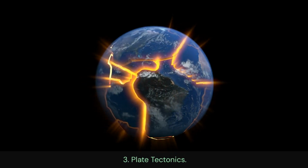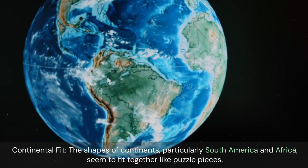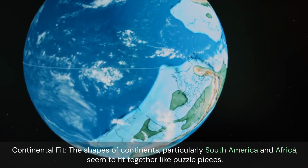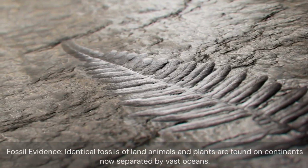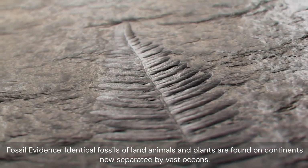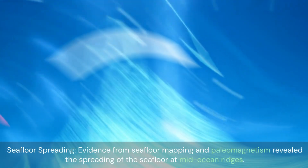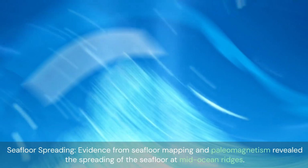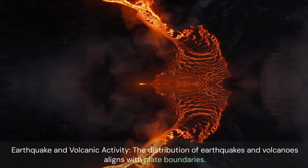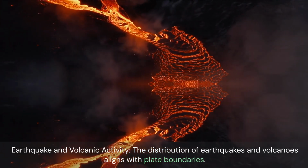3. Plate tectonics. Supported by empirical evidence: continental fit, the shapes of continents, particularly South America and Africa, seem to fit together like puzzle pieces. Fossil evidence: identical fossils of land animals and plants are found on continents now separated by vast oceans. Seafloor spreading: evidence from seafloor mapping and paleomagnetism revealed the spreading of the seafloor at mid-ocean ridges. Earthquake and volcanic activity: the distribution of earthquakes and volcanoes aligns with plate boundaries.